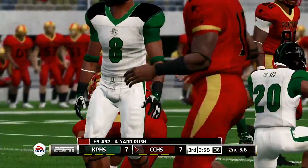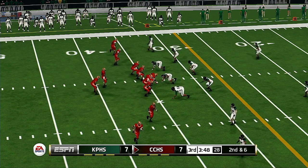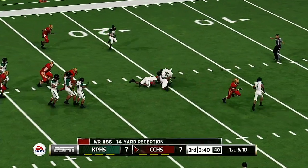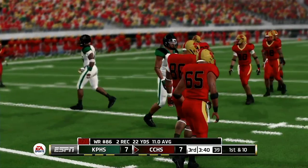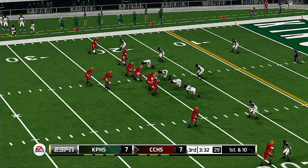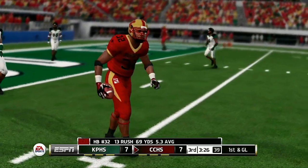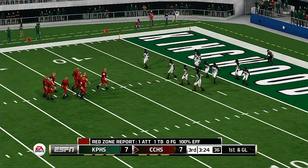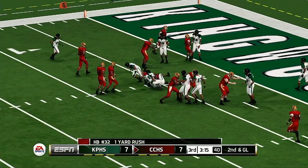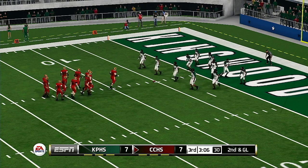Nice run there. The option to the tailback, good for about 4 yards. That makes it second and six. At the 20-yard line. First down, 10 to go. Ball on the 20. Inside the 10. Gains his way to the 7-yard line. Yards on the carry. That brings up a second and goal, 5 yards to the goal line.